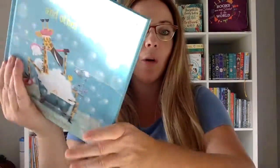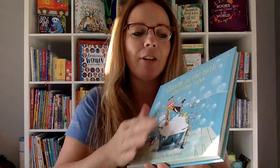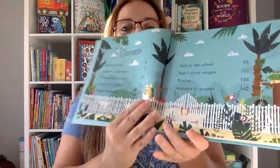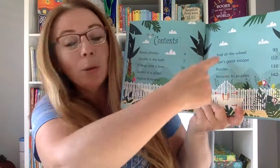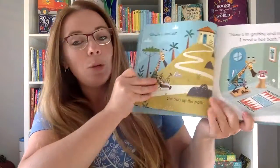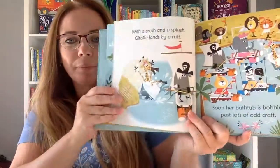The other thing I always recommend is having some of our phonics readers on hand. We have dozens of these fun rhyming books. This is an example of a combined volume where you get multiple books all in one book, but you can also purchase them individually and as a box set.